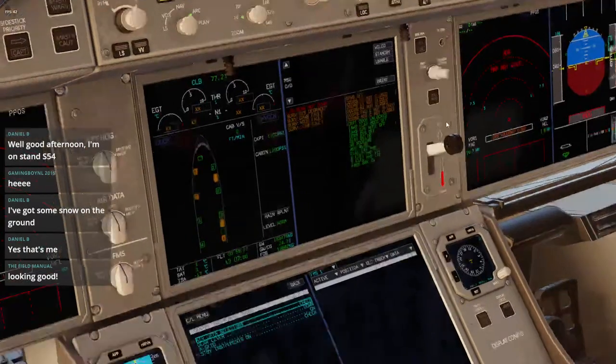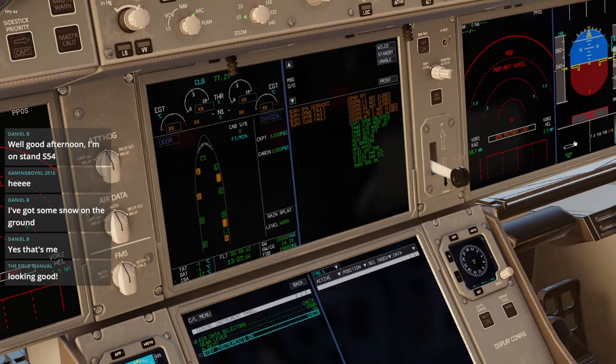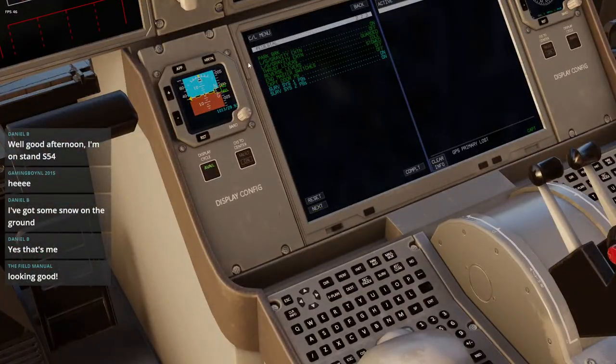Anti-skid needs to go on. Done that. Gear lever needs to be set down. There we go. Standby instruments need to go on. Click that switch there, standby compass, that's about the only one. Superb, and the SERV pages.